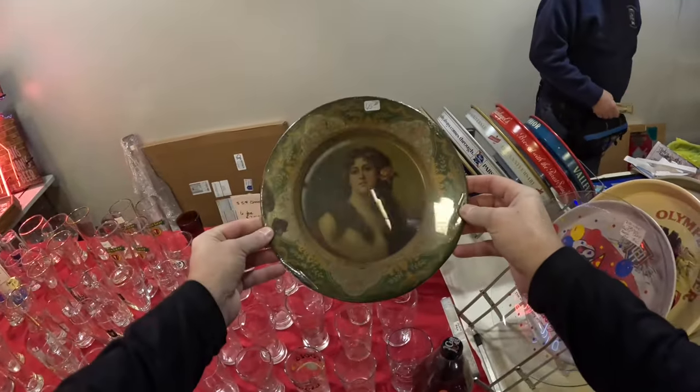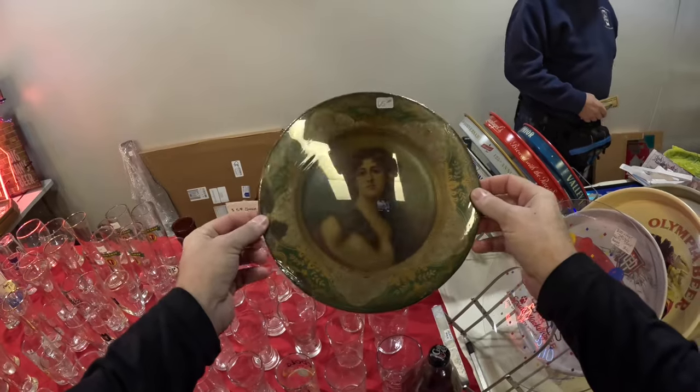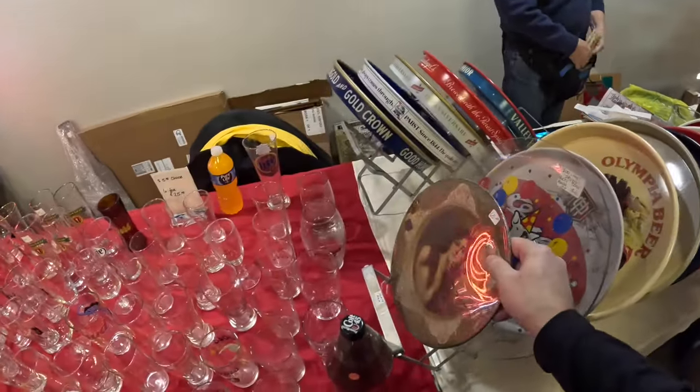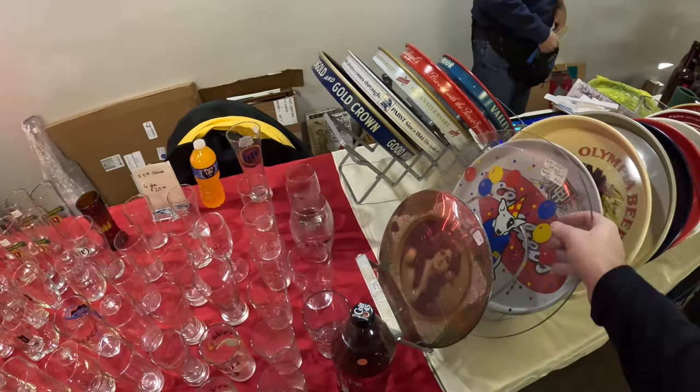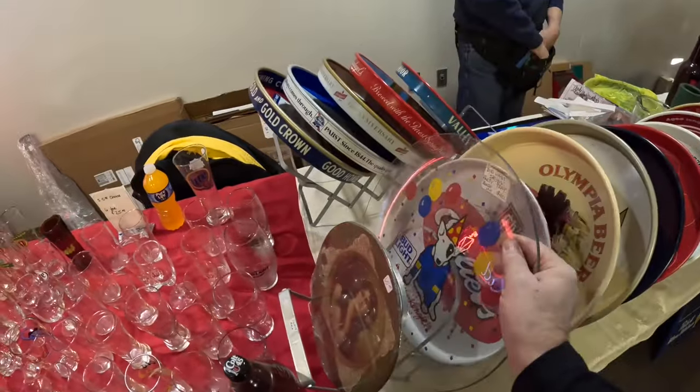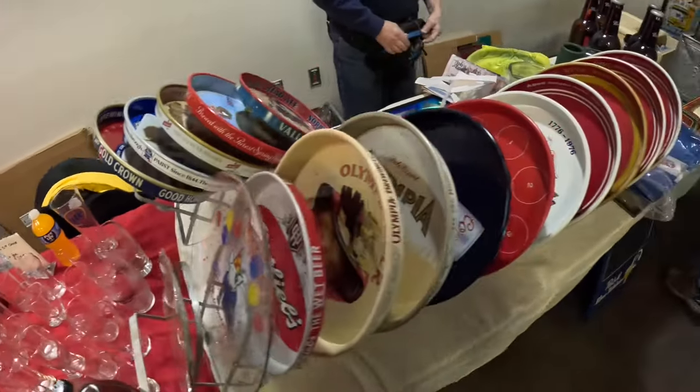How old do you think this is? Pre-pro. Pre-prohibition, huh? That's pretty neat. Right next to the Spuds McKenzie. Love it.